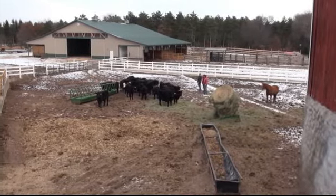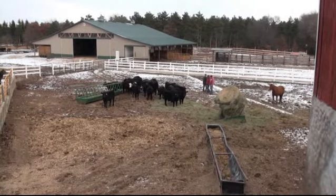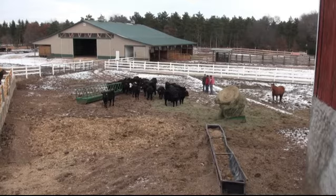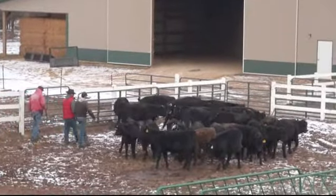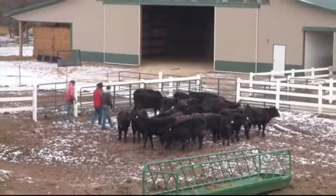We've noticed a huge improvement in our weaning weights by tenfold. I mean, we've probably gained 100, 150 pounds on weaning weights. Some of the biggest weaning weights we've had by far.